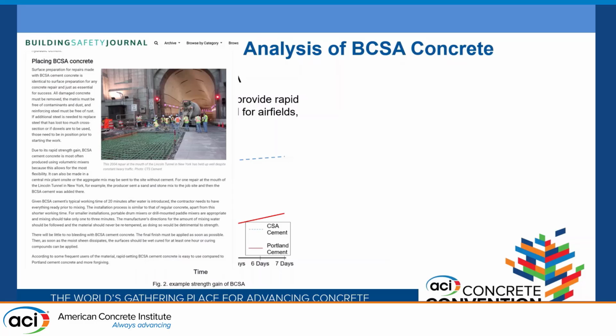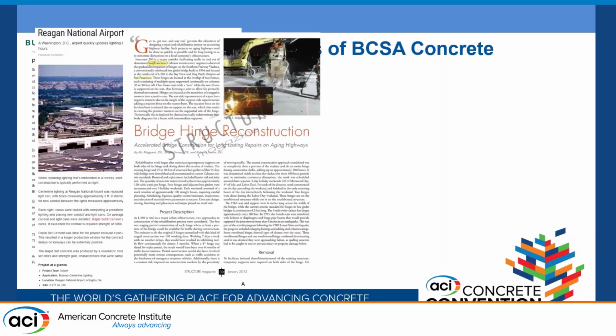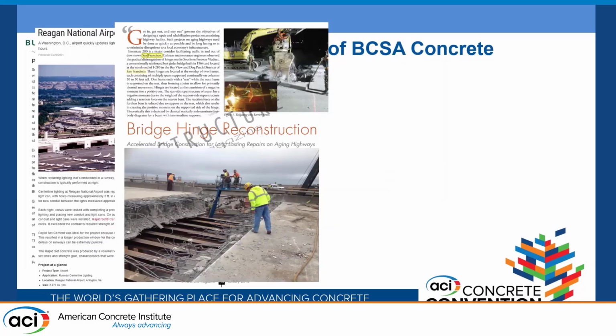Over the past 40 years, it's been used in various repair methods. This is the Lincoln Tunnel. Back in 2004, they were able to send traffic on that the next morning. Reagan Airport, of course, they shut down the runway for 3 or 4 hours and were able to send planes on it. And just recently, and I believe it was talked about at the last ACI, a year ago in San Francisco, they had a talk on a bridge hinge reconstruction that they were able to send traffic on the next morning using this. That's kind of how the reconstruction looked. They repair the bars, throw the BCSA in there, and put traffic on it the next morning.